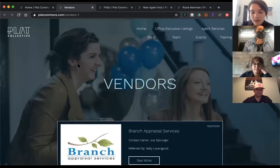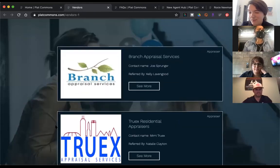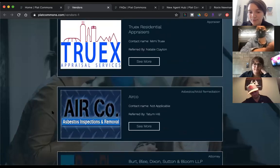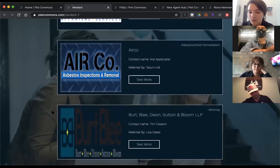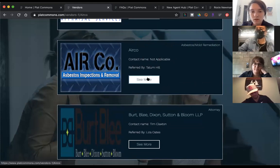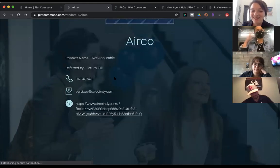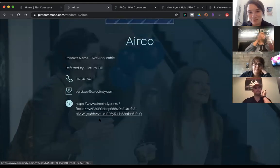We also have a vendors page. Isn't super intuitive. We're working on this, but it has all the vendors that our different agents have ever recommended. So for instance, Tatum Hill referred Airco for asbestos and mold remediation. We don't have a direct contact, but you can click on this see more, and it has all of their different company contact information on it.